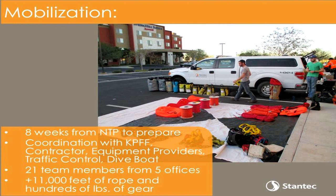This job was the single largest job I'd worked on. We've worked on statewide contracts that had larger fees or more people, but it was the largest single coordination project that I've ever put together. We had over 21 team members from 5 different offices from Stantec that we had to get out onto this job. And we had to coordinate with the KPFF staff, Dean Pereira, the contractor, all the equipment providers, all the traffic control, the dive boat, the state patrol, the Coast Guard. And then we had to get all of our gear together. We brought over 11,000 feet of rope and thousands of pounds of gear. We had to drive 2 big F-150s with all the gear down to do this job. It was quite an undertaking.